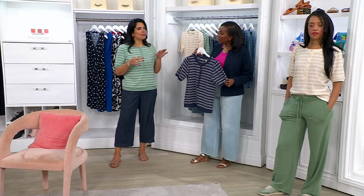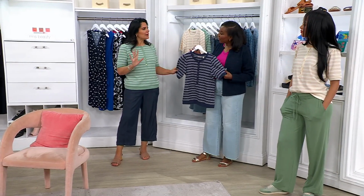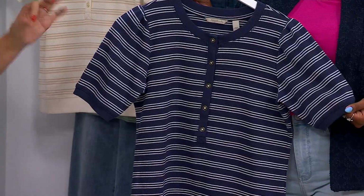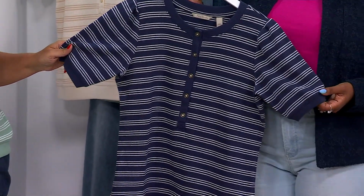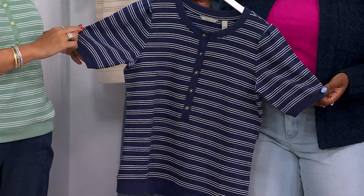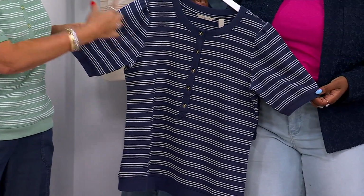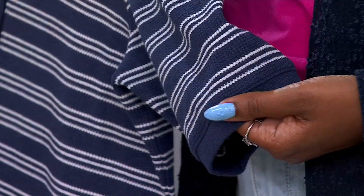Well, I love this top. We just debuted this about 10 days ago, and it's been really, really popular. Here's the thing. Striping, I know, can sometimes throw people off a little bit. If it's a little bit too bold, you think, oh, is it going to be as flattering on me as it is on everyone else? When it's done this way, yes. This is a very sophisticated, tasteful way to do a stripe because it is a yarn dye, like Vanessa mentioned. That simply means we dye the yarn before we weave it into the fabric.